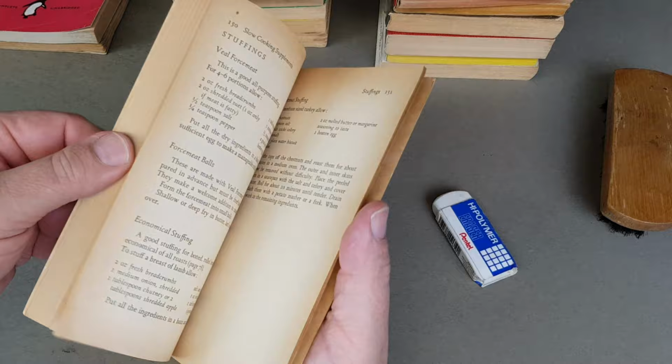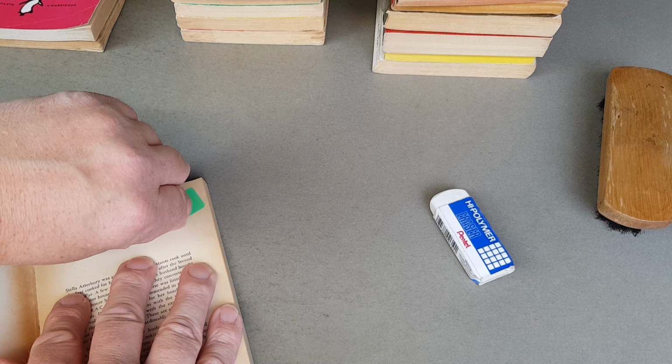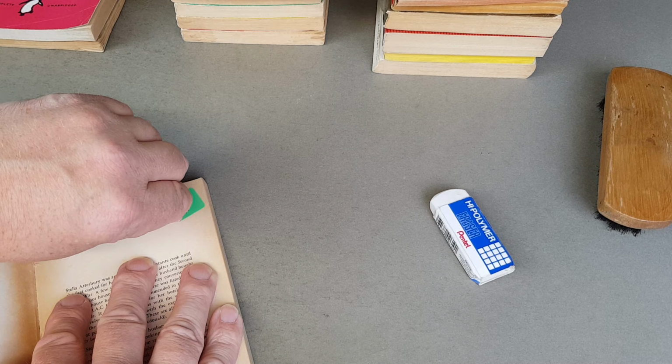But a couple of them particularly just have really gorgeous covers. Like the first aid one and the early cookery ones are really nice. So this one has got a sticker inside. So I'm hoping it's going to behave itself. Bit of an unusual place to find a sticker, isn't it? 25p.